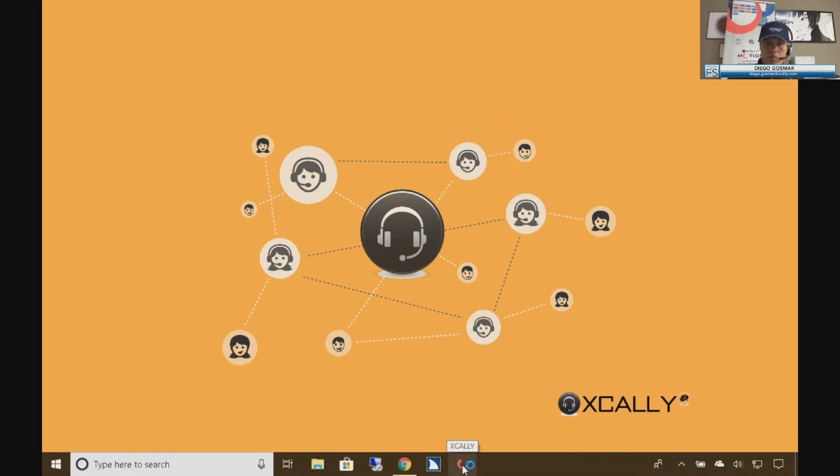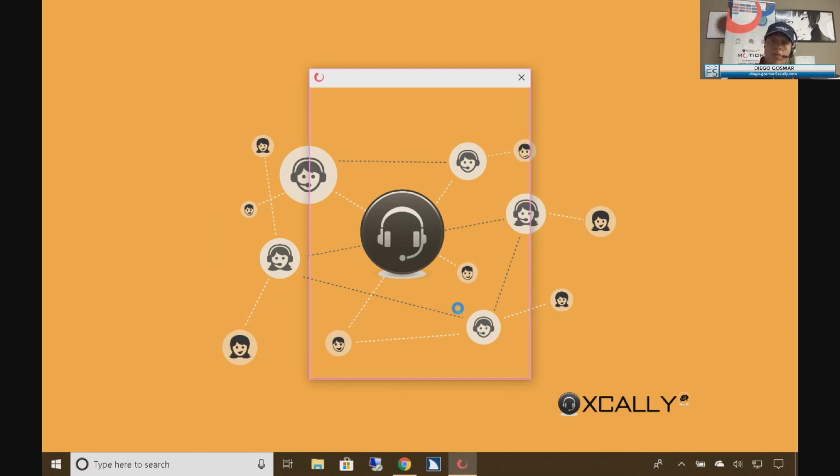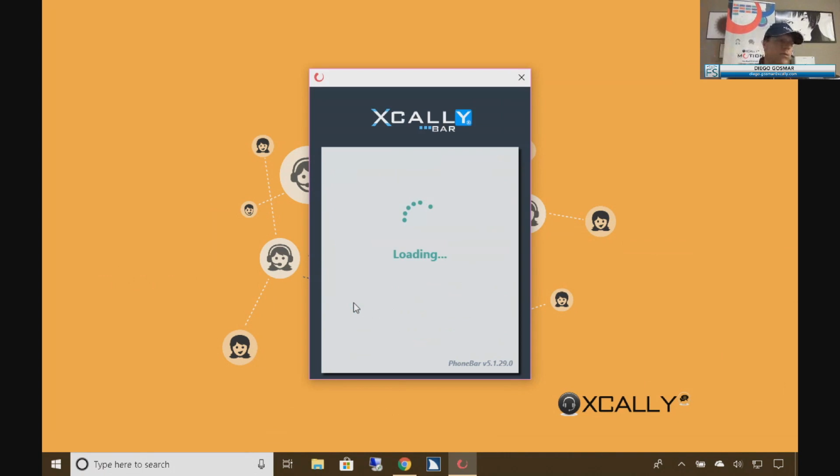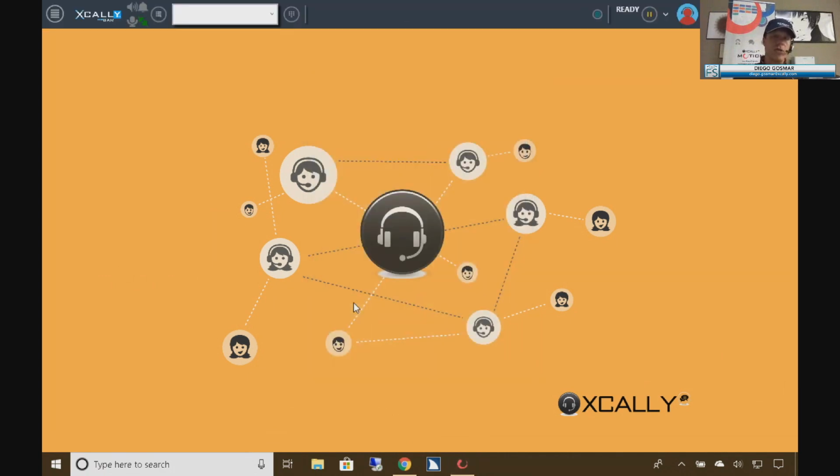If this Windows machine is going to assist me. So normally the agent is going to launch the application. First of all, they will log in inside the application. And so now, after the login is completed, they will be able to manage the incoming, outgoing phone calls, and also some other channels like email, web chat, and other channel information.